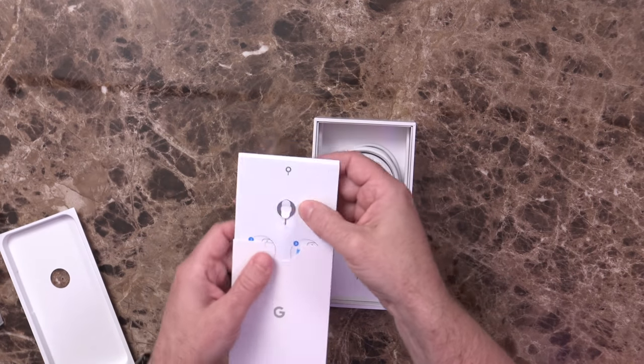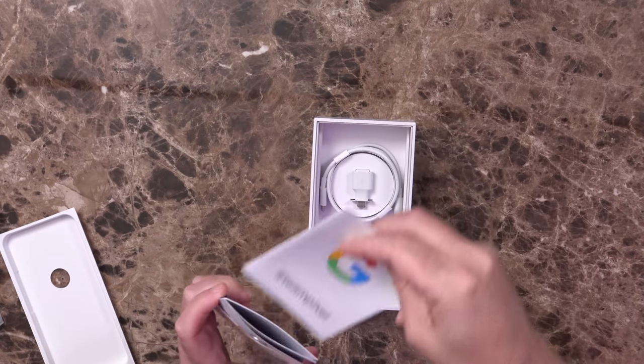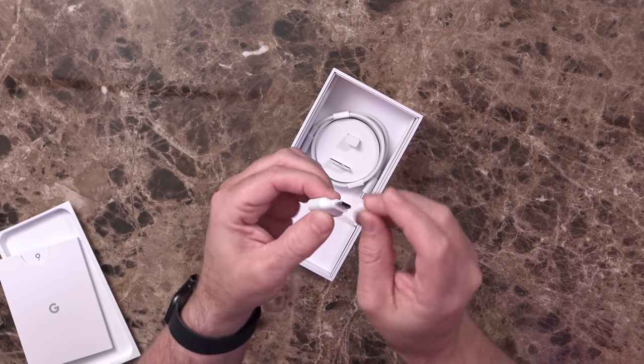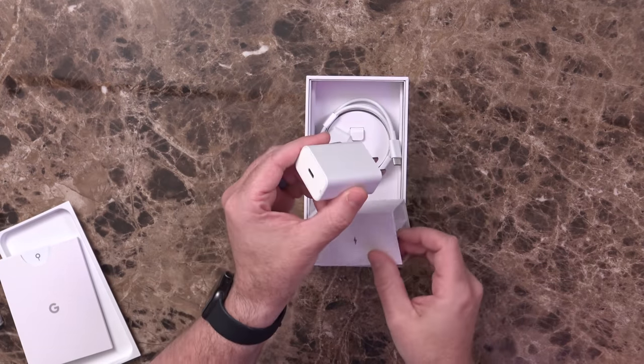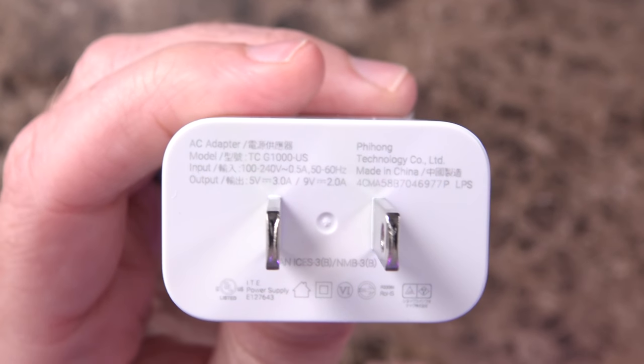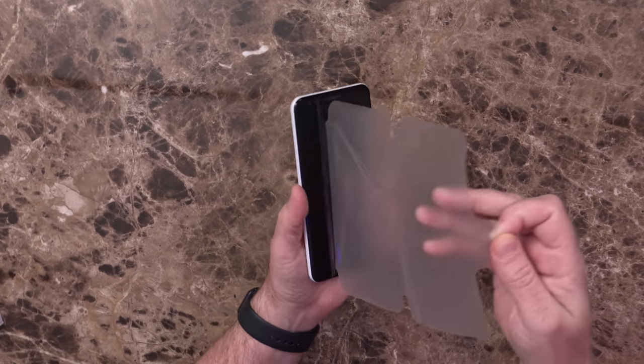You get your SIM ejector tool and some documentation, as well as some nifty little stickers there. A full-size traditional USB to USB-C plug, presumably for smart data switching, and a USB-C to USB-C cable with a power brick, 5 volts at 3 amps or 9 volts at 2 amps. So it should do some decently quick charging. And then back to the phone itself. Got all this wrapper on it.